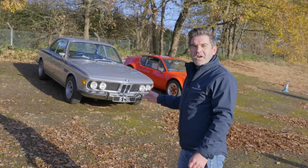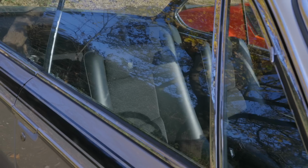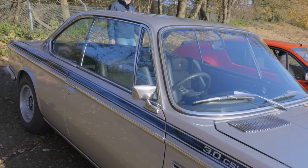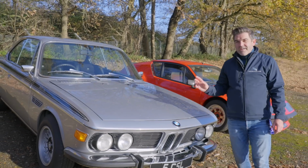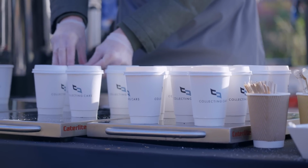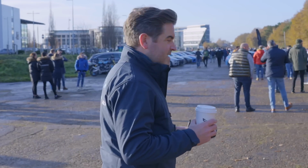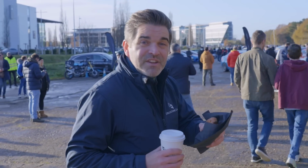Now this is one of my all-time classic heroes, the BMW 3.0 CSL. This car is absolutely pure class. I've yet to have the chance to drive one of these, but it is very, very high on the list. I'm looking forward to getting one of these on Collecting Cars and then being able to do a video with one. Right, quick coffee break. Got my almond croissant, got my coffee. Gonna head back down that Porsche line and go out and search out a McLaren 720S, which is being consigned with Collecting Cars. So we're going to go and check that out.